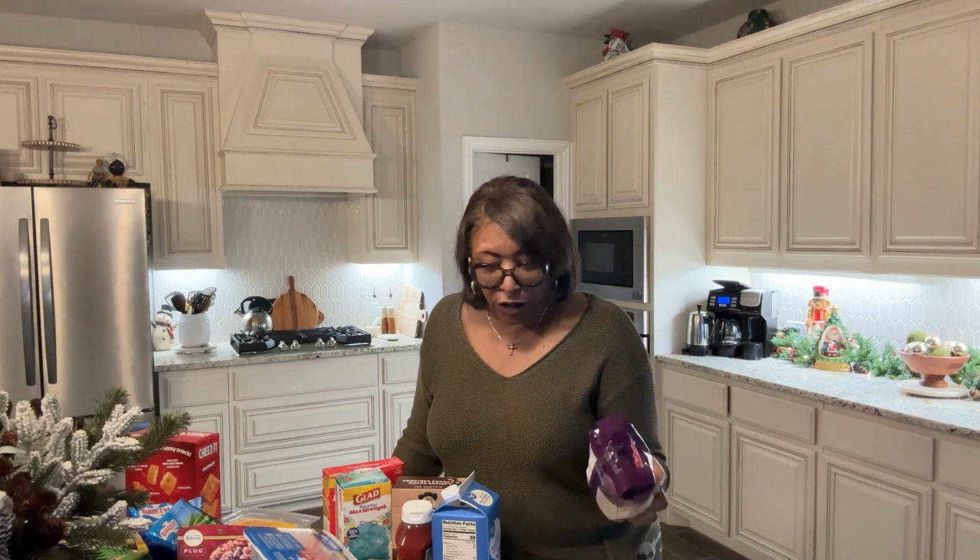Then I have some Mahatma jasmine rice, and what I particularly like about this rice is it's a long grain rice, but it's nice and fluffy. So I do like that.